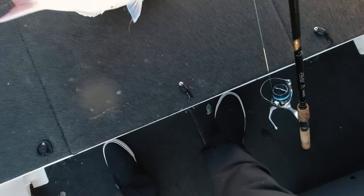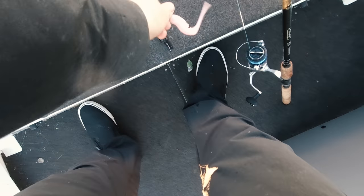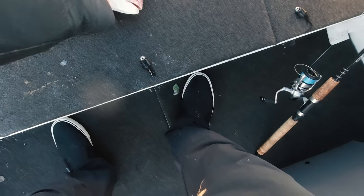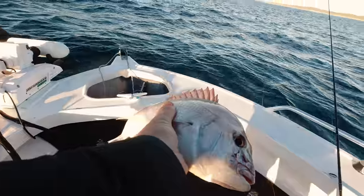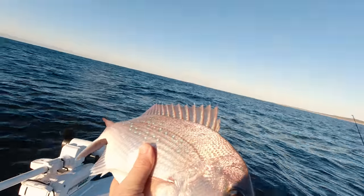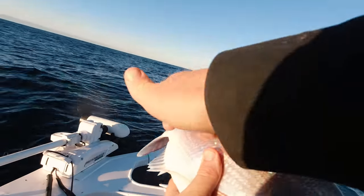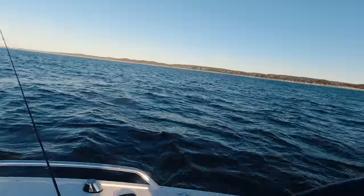Sit down, mate. Sit. Sit your face down, please. Hey, he's fat though, eh? He's so fat. Look how fat he is. Sorry, mate, you're not worth getting the camera out. Very pretty colours, though. Very nice blue spots. Blue spots through the fin. Very pretty.